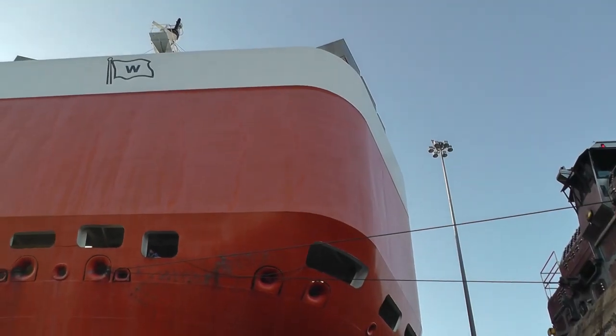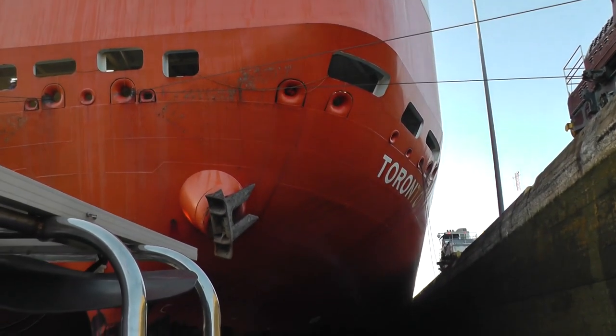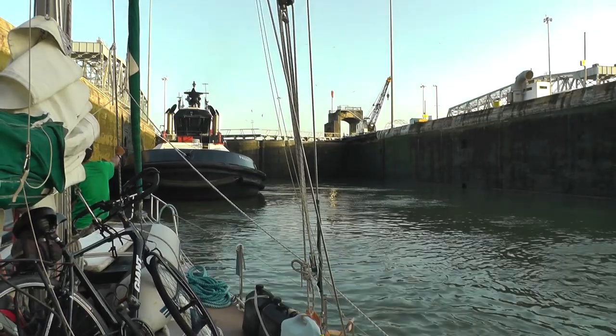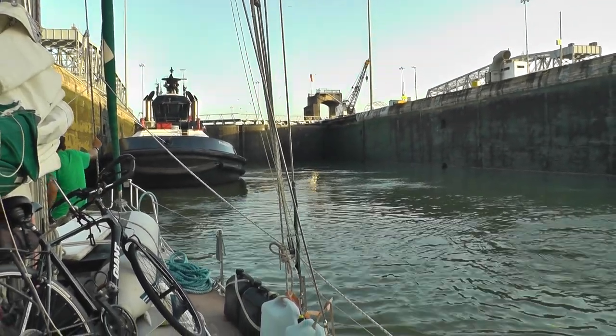The big fella's still behind us. In fact, he's closer than he was before in the other lock. But this is the last lock. When those gates open down there, we're going into the Pacific.